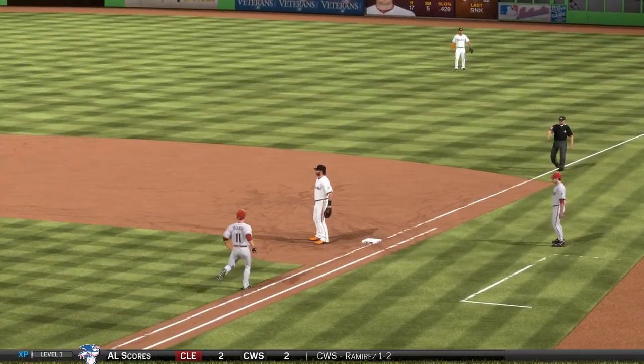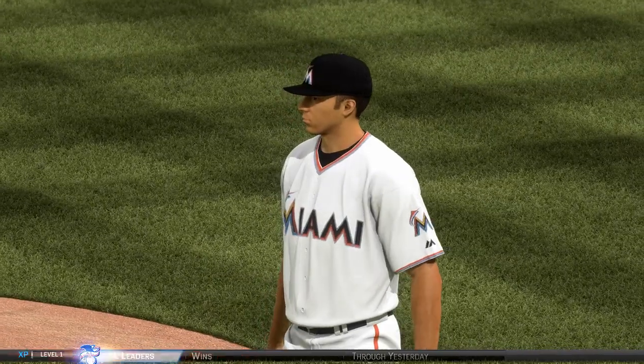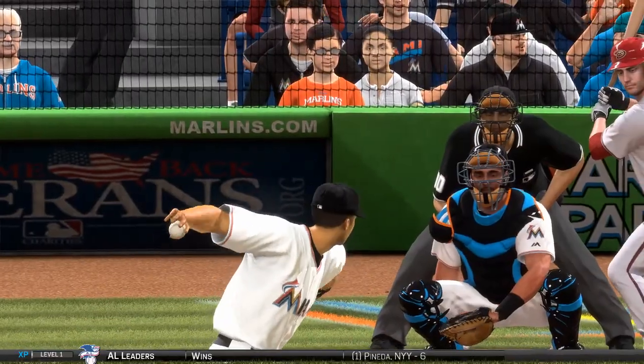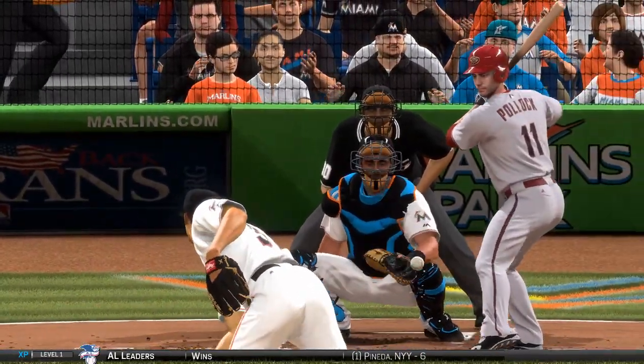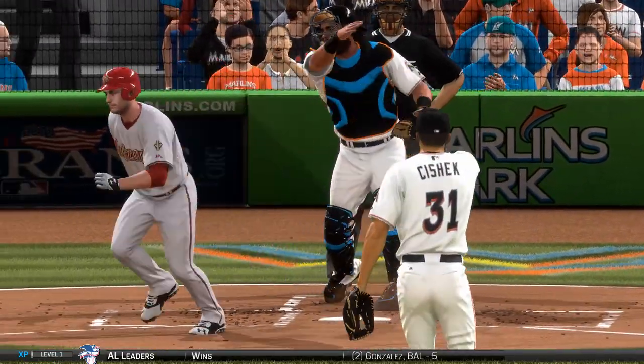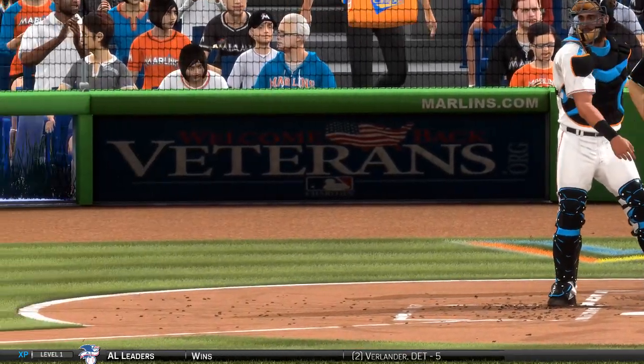Just needs to make that easy throw to first. And indeed, the throw will finish him off as they get the putout at first, and there are 2 away now. Well, you get a good sense of his value to this ball club watching this. 2 hitters, 2 strikeouts, and now they're an out away from wrapping this thing up.